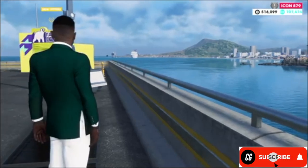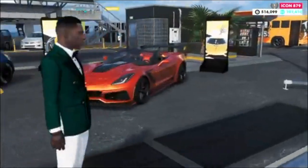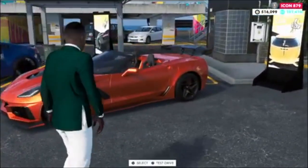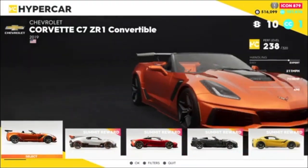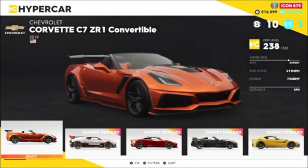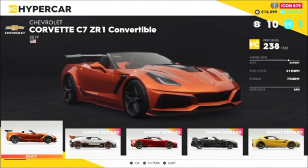All right, y'all, we are back on The Crew 2. And in this video, I hopped on and saw a little deal for this ZR1. So if I go here, let me see. Yeah, you can get that thing for $10, literally. Is it called crew credits? I think it's called crew credits. But anyways, we got this little deal.